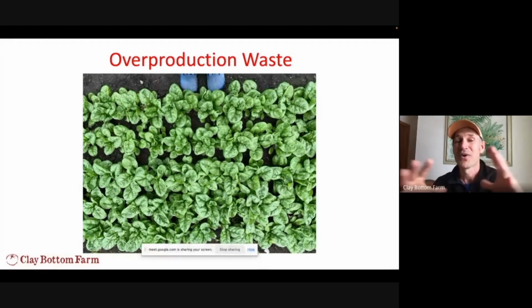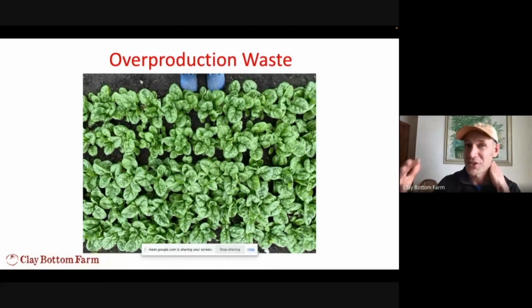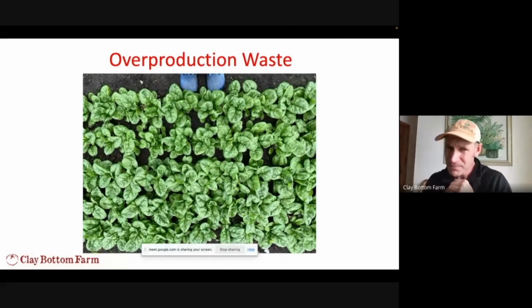Okay, so this is where those value sheets come in handy. You need to be growing what you have sold as much as possible. I'm all for farmers markets, and I think they're great incubators. However, at a farmers market, you don't know what's going to sell, and there's bound to be more overproduction waste. The more you can pre-sell your product, the better.